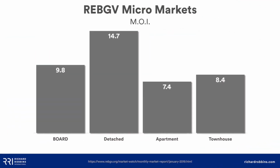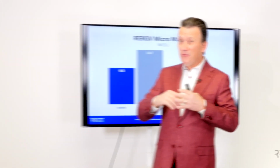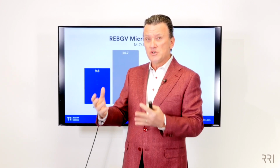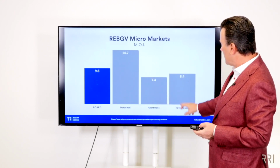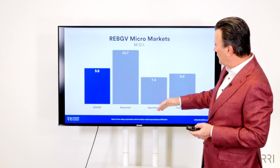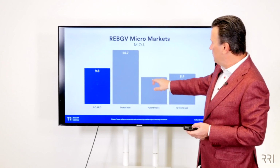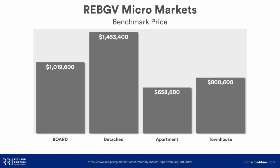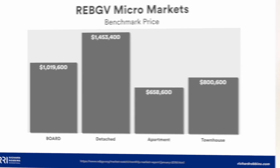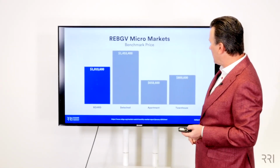Now here's your months of inventory. The board has 9.8, but look at your detached, it has 14.7. Now your detached market is in a full-blown buyer's market. There's no question detached prices are going to be weakening fairly substantially. And then apartments 7.4, townhouses 8.4, but again, 4 to 6 is a balanced market, so we've moved into a buyer's market in all of the segments. So when I look at this, what's happening with our prices? If we look at our prices, the board average is $1 million, detached 1.4, apartment you can see 658, and townhouse you can see sitting around 800,000.